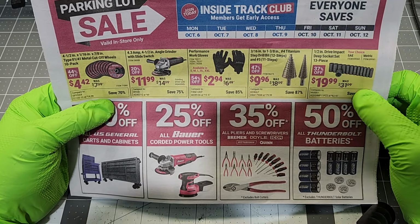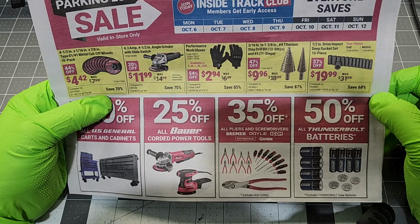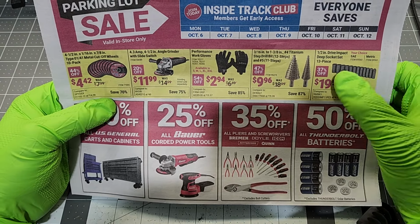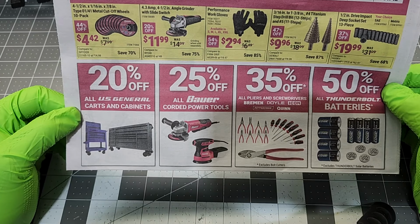So we got gloves up here. We got the step bits and impact drive sockets. These ones are a pretty good deal. I have these ones. They've treated me very, very well, and at 37% off, I think it's a pretty good deal. But the stars of the show are going to be these big guys right here.